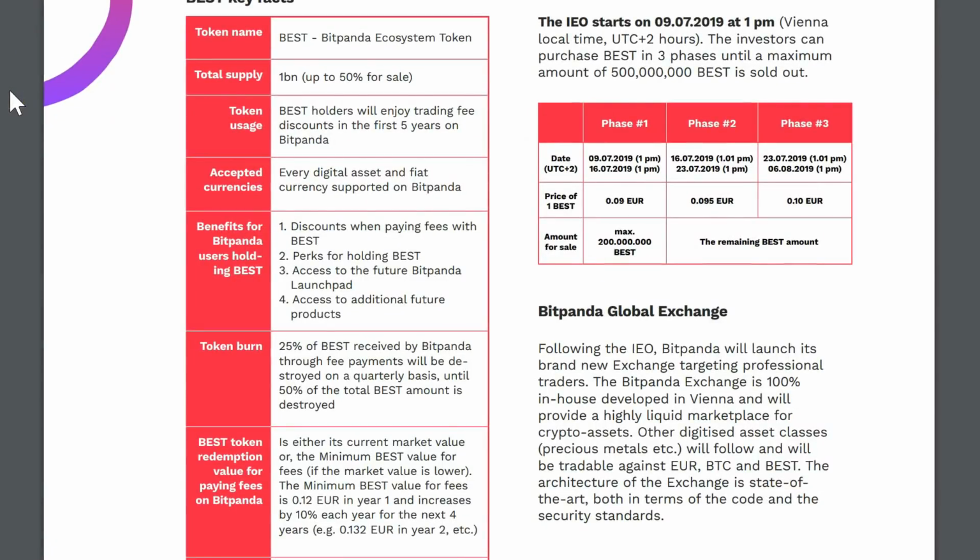And here are some key facts about the token. As I said, initially the total supply is 1 billion. Up to half of this will be for sale. The BEST holders will enjoy trading fee discounts in the first 5 years on Bitpanda, and you will be getting discounts when paying fees with BEST. So if you, same as Binance, choose to use the token to pay your fees, you will be having discounted rates. Also, as they say here, there will be some future discounts and access to other services, so we're going to find out what this will be. The token burn: 25% of BEST received by Bitpanda through fee payments will be destroyed on a quarterly basis.